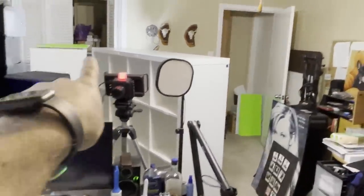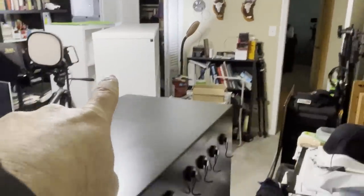Next thing is to take those two bookshelves, put them where they belong, and then I'm going to deal with this.